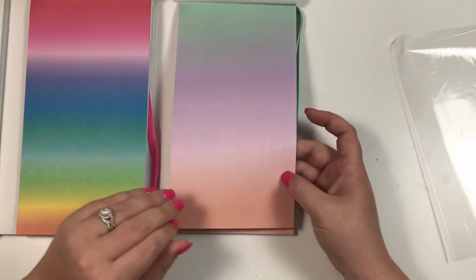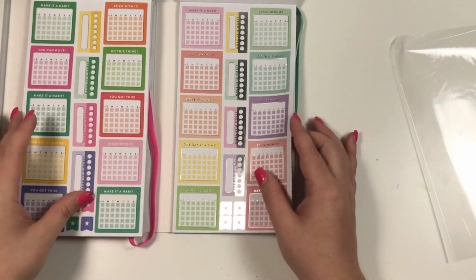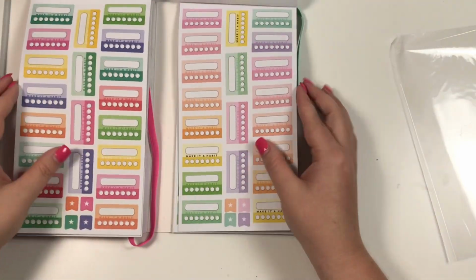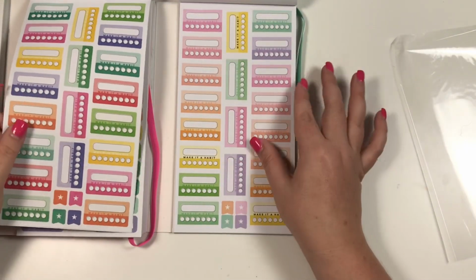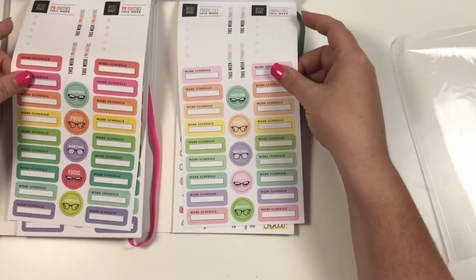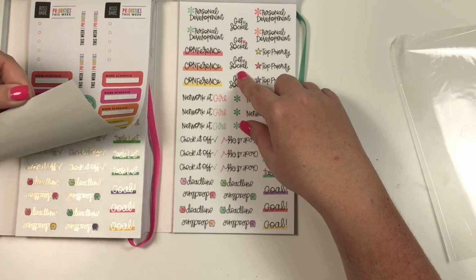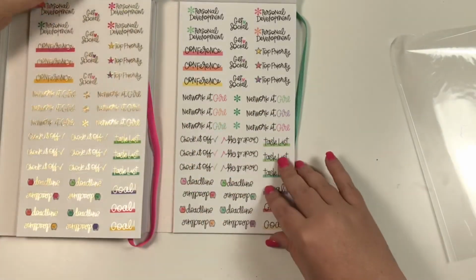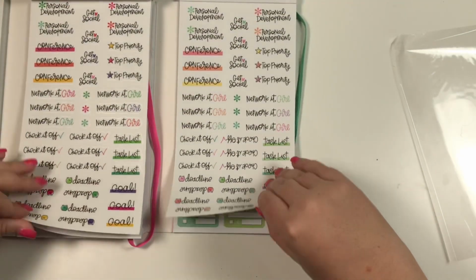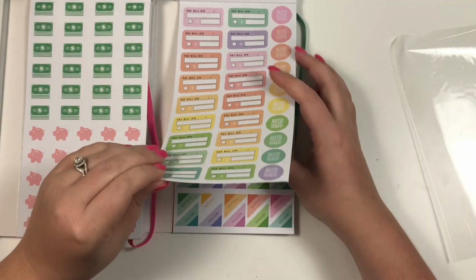Here we have the same triangle stickers that we saw over here. You get two pages of those. Trackers. Habit trackers. Work schedule. This one. Okay. This one was earlier. I already flipped through them. So they're kind of out of order a little bit.